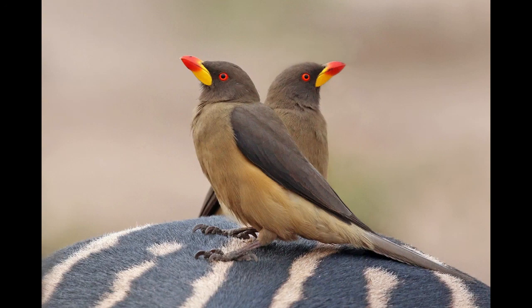Young birds depend on the food provided by their parents during the first 4 months. After 8 months, young birds attain coloration of adult birds. Lifespan of oxpecker is unknown.